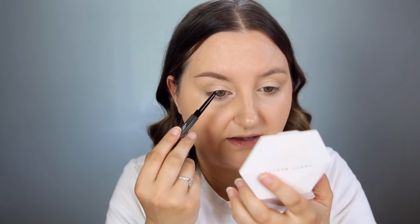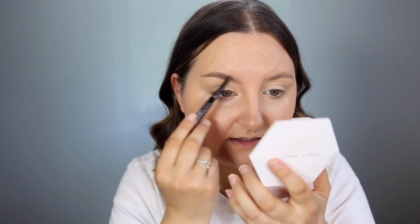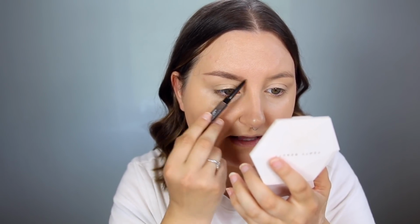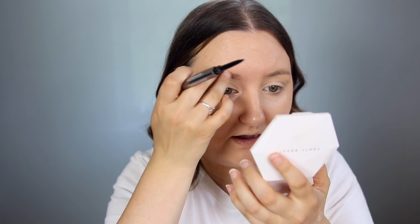So it's working great. I mean, brow pencils in general are kind of universally good for me. I do like the size of this. I do like the pigmentation of it. It's not too pigmented to be a problem, but it's also pigmented enough to be working. I don't have to really scrape at my brows, you know? So I feel like it's working great.